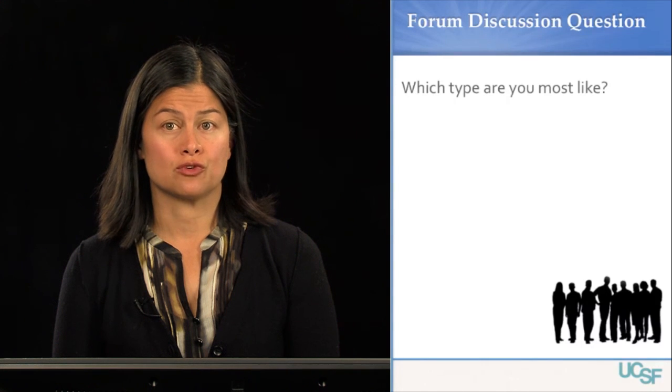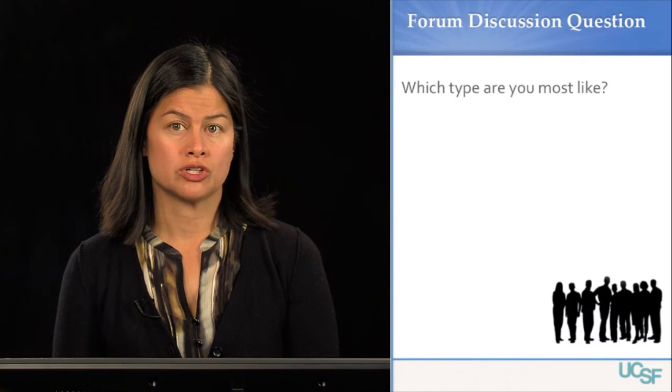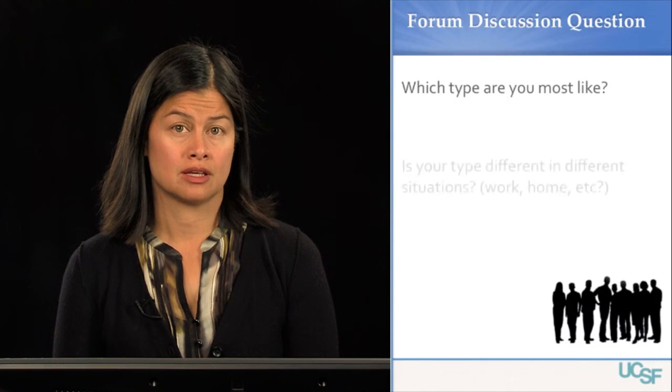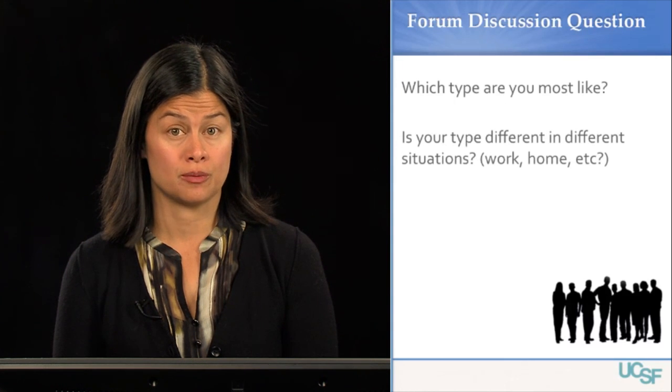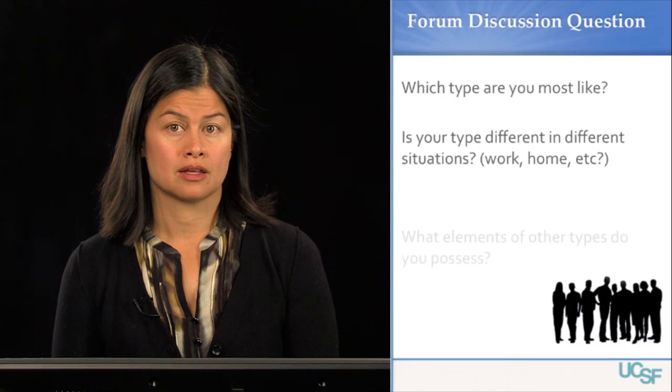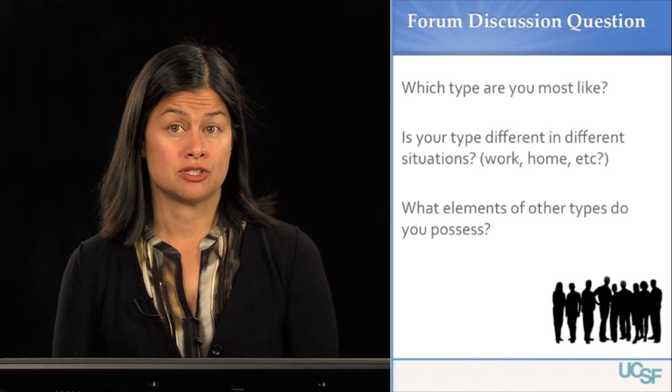So for this segment's forum discussion question, consider which type you are most like. And is your type different in different situations, such as work versus home? And what elements of other types do you possess?